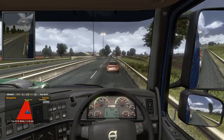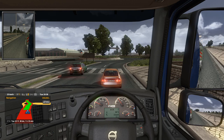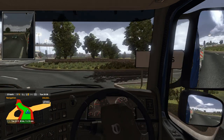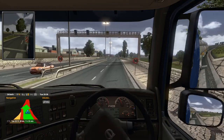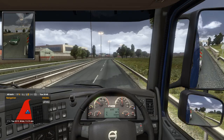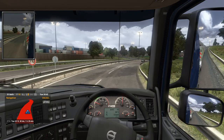Whoa, whoa, whoa, is that the speed camera? Obviously it is, they know better than I. I shall bow to superior knowledge. I'd call that erratic. 50 is 30 miles an hour. Now we go.